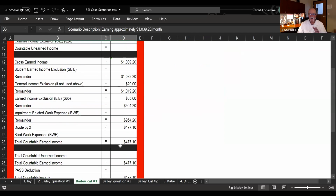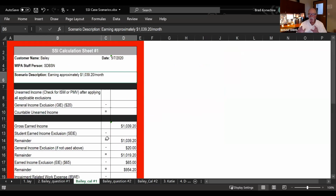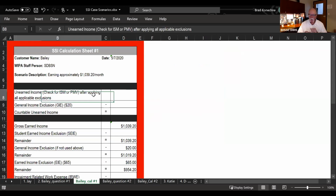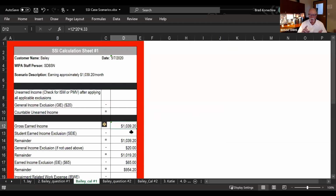Okay, so this gives a good example of what I was talking about earlier, the different boxes in the SSI calculation sheet. The top box is about unearned income. Well, she doesn't have any unearned income, so we're not counting that. Her gross earned income, we came up with $1,039. That was her $12 an hour times 20 hours a week times 4.33 weeks. So that's how we came up with $1,039 gross, approximately, that she's making a month.